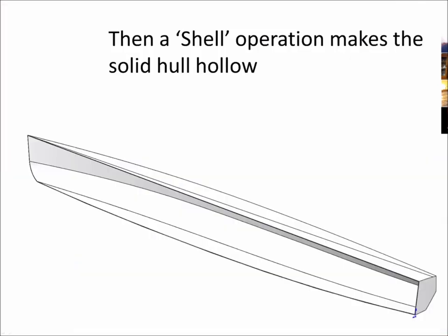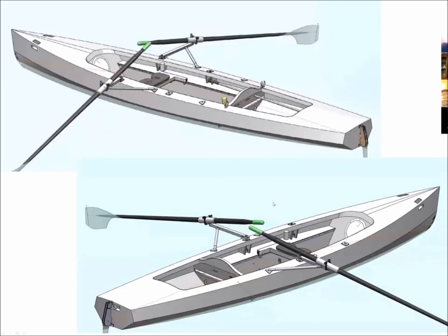There's no point going through all the details, but you just keep building up from that. You put bulkheads in, you put rowlocks in, you put all the little bits in, and you get to a complete model, which is something like this. This is the rowing boat. Two pictures because there's two. SolidWorks calls it configurations, which is setups, if you like.